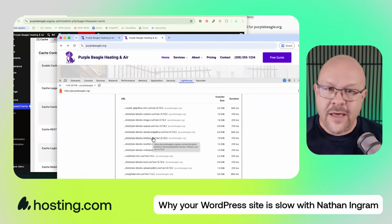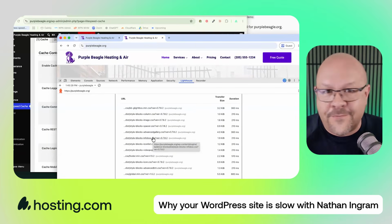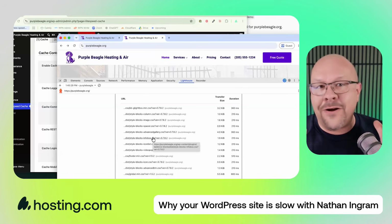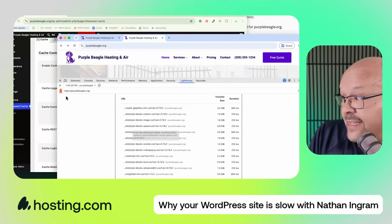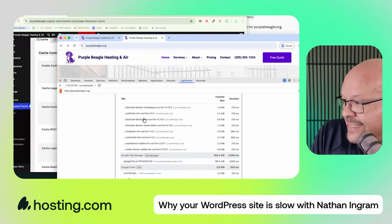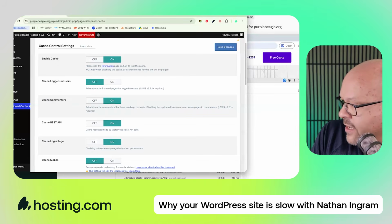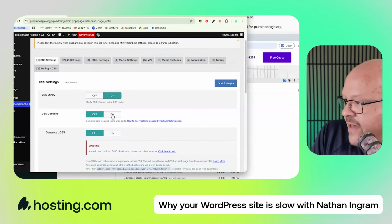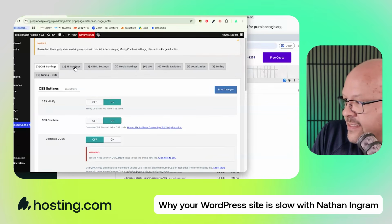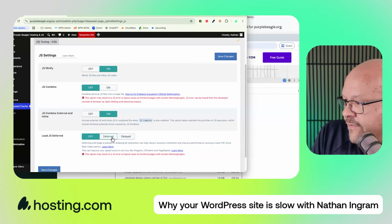This shows all the things that we're going to have to address. So if we were doing this for real, we might want to rethink how our homepage is actually set up to begin with. Do we really need all those elements, etc.? But we're going to just take it as is, and let's go down and go into our page optimization here, and we're going to turn on minify and combine for our CSS, and turn on minify for JavaScript and defer our JavaScript to the footer.